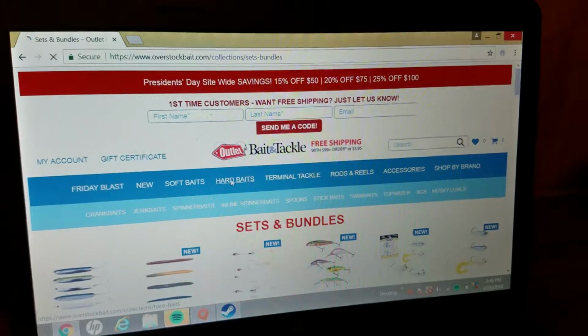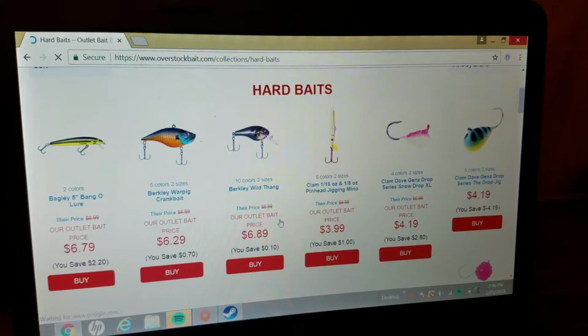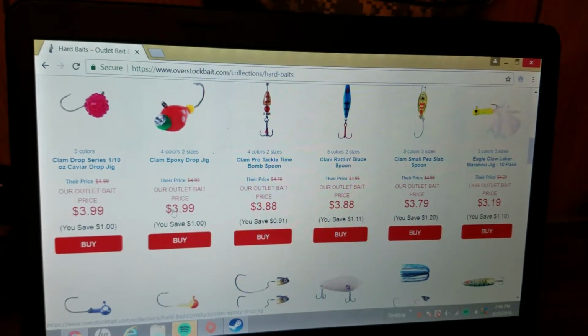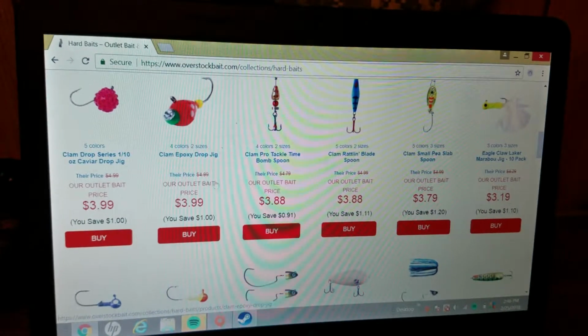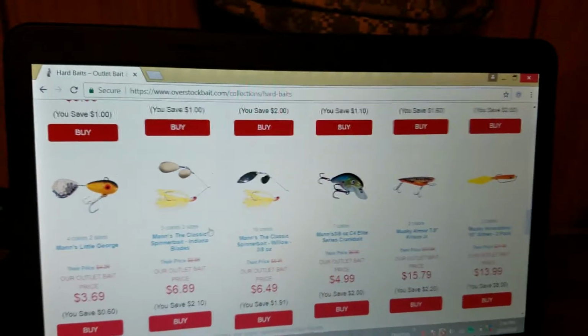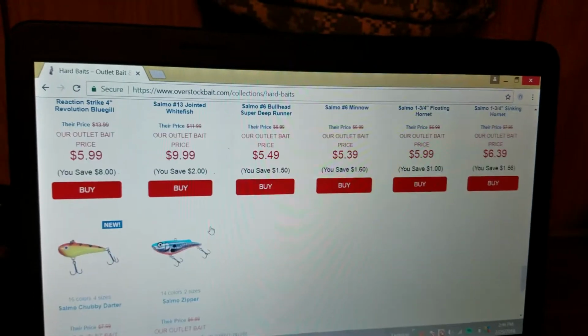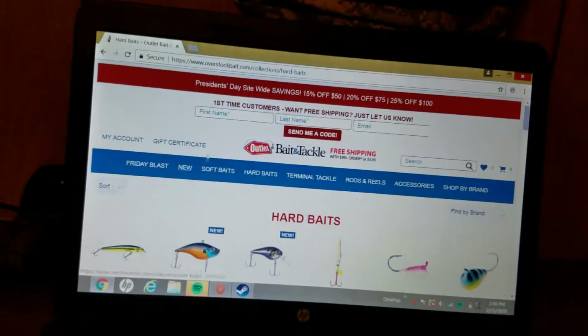Let's go to the hard bait section. See what they got. And a lot of them say their real prices. Like this is $3.99 for an ice jig. Look at that. It's $4.99. Get a dollar off. You're saving a dollar. This is a no-brainer right here. Yeah, they don't have real big name brands, but it's awesome to try new lures, I'll tell you.